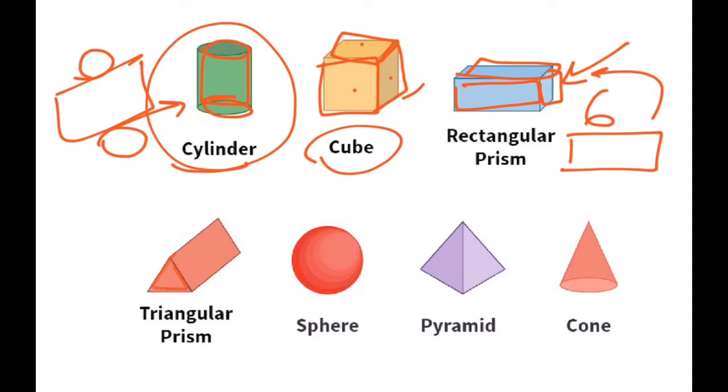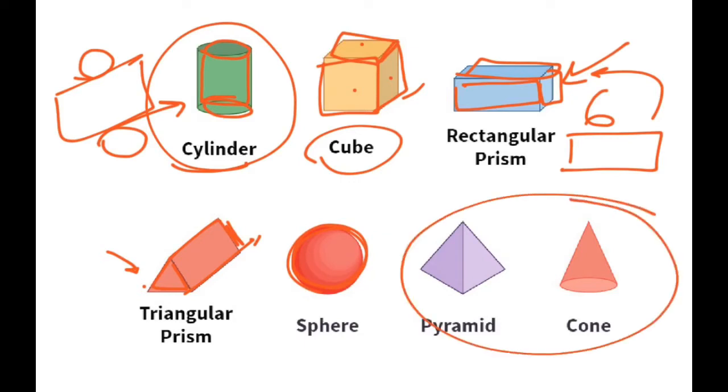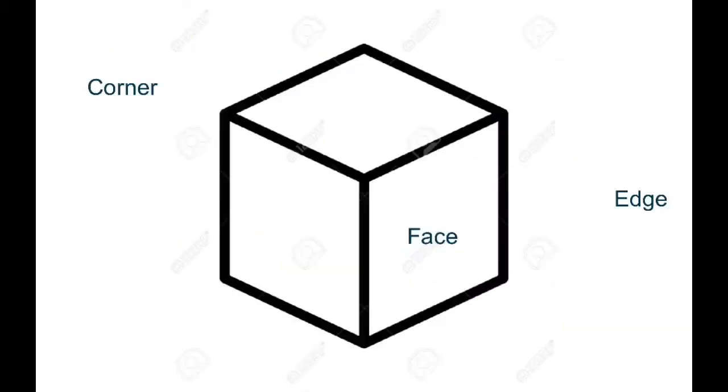We talked about the triangular prism, the tent, and my lunchbox. There's a triangle on the front and on the back, and then there's one, two, and then on the bottom, three rectangles make a triangular prism. A sphere is a ball. We have not talked about a pyramid and a cone yet. We are going to talk about those tomorrow. So far we've talked about five different shapes.